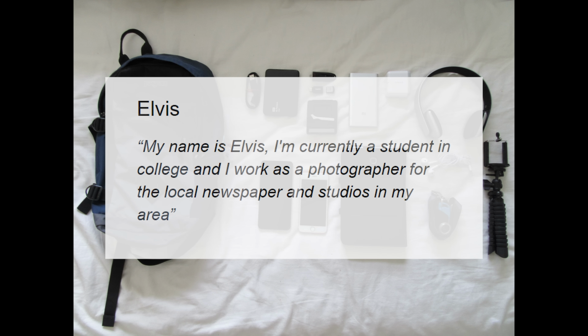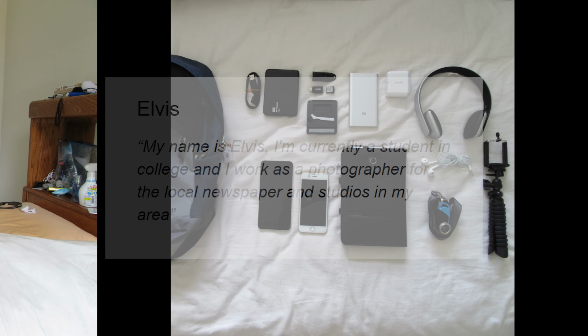So that being said, this week we have Elvis versus Morats, both from different parts of the world, and we're gonna start off with Elvis. So here's a little bit about Elvis, and he says, "My name is Elvis, I'm currently a student in college, and I work as a photographer for the local newspaper and studios in my area."